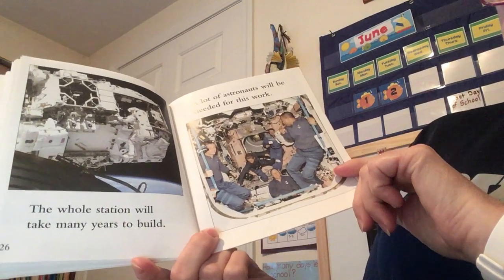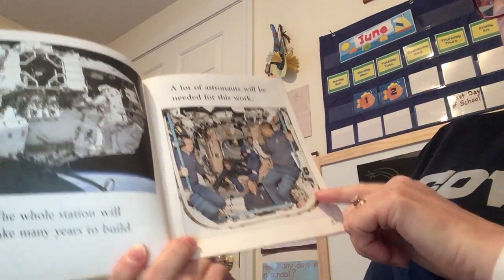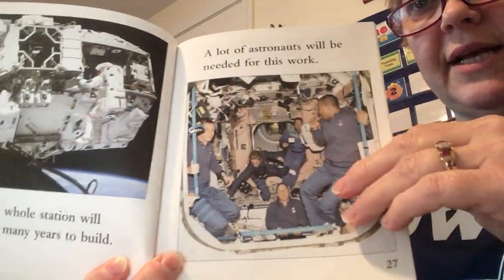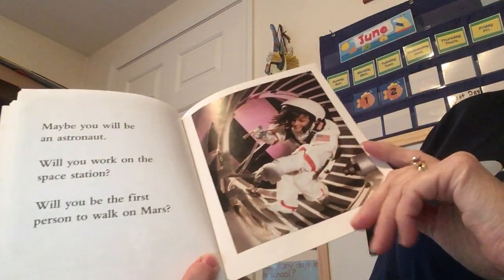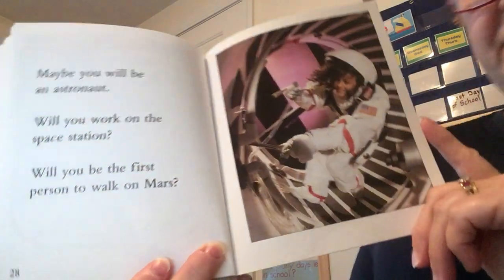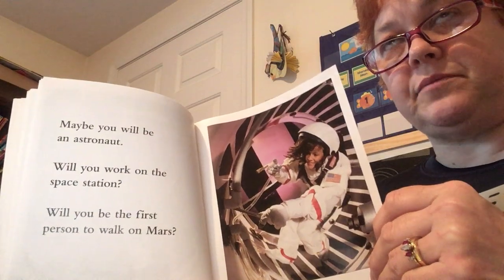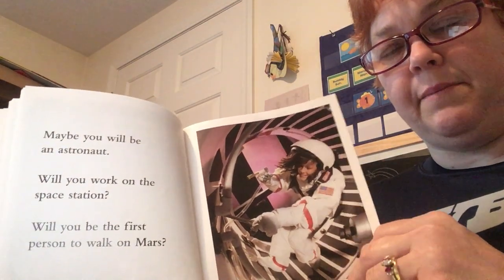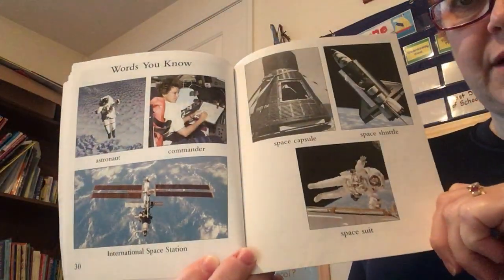The whole station will take many years to build, but they've already built it. A lot of astronauts were needed for this work. So look, they're all building that space station. Maybe you will be an astronaut. Will you work on the space station? Will you be the first person to walk on Mars? They've had Mars rovers that have gone to Mars, but they don't have any people in them. They're just computers. Look at all those pictures.